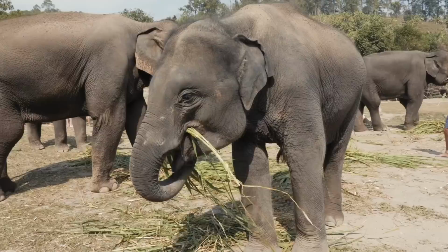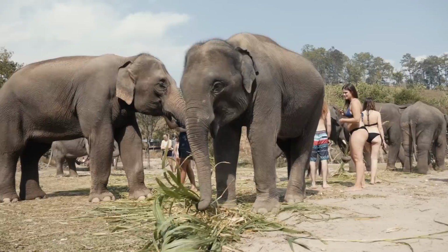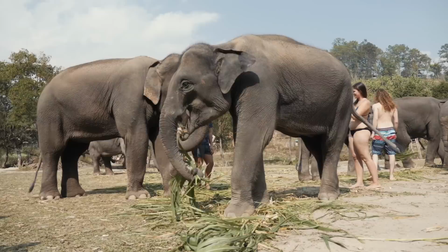So we just ended up feeding them again, basically. Just grabbing more bamboo, more sugar cane, more for them to eat. It's been a really nice pace of the day. It's been super busy, and then there's moments like this where everyone's just standing around, chilling, just watching them eat here. Again, at their buffet. There's no agenda, we're just standing around and taking it in. Oh, this guy's putting on a show.